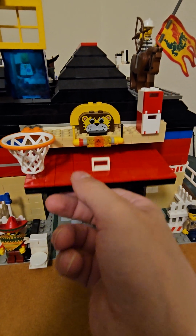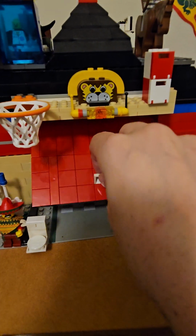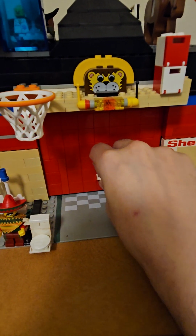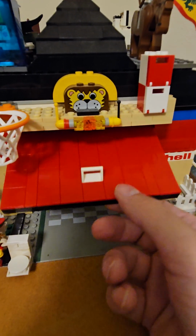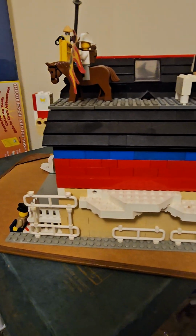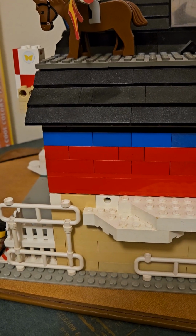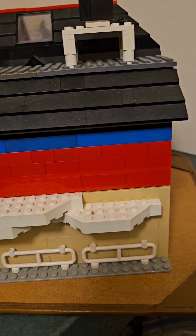Again, the dog goes in and out. It goes down, up, down. So down and up, and in. I made this situation myself. This is the side, the right side of the house, the garage.